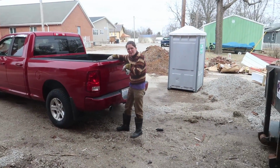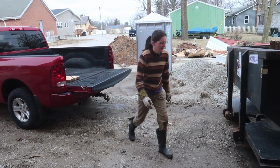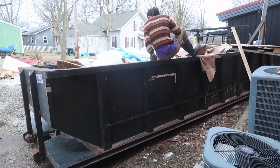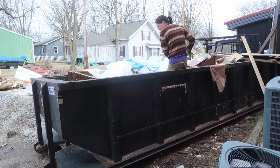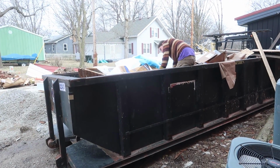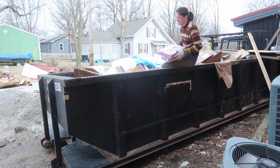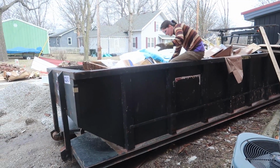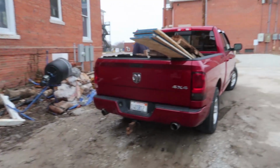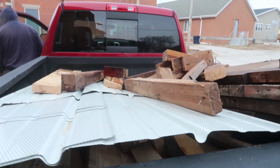Should we lower the tailgate? We're gonna have some fuel bombs. Oh, insulation. Well guys, there's a lot of stuff this time. A lot more metal and wood, a couple beams, and a bunch of stuff.